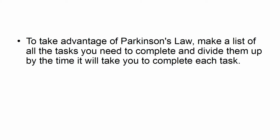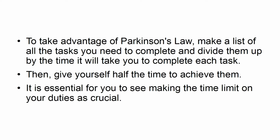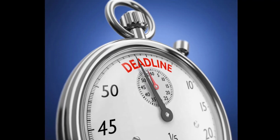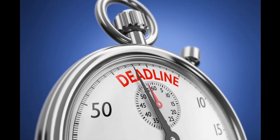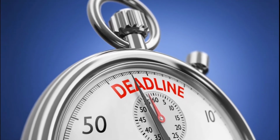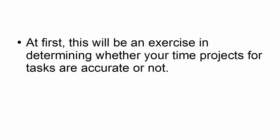Give yourself half the time. To take advantage of Parkinson's Law, make a list of all the tasks you need to complete and divide them up by the time it will take you to complete each task. Then, give yourself half the time to achieve them. It is essential for you to see the time limit on your duties as crucial. If you want to work smarter, not harder, then you have to see the deadlines that you make for yourself as unbreakable, just like the deadlines that your clients set.